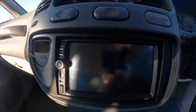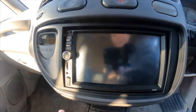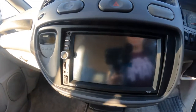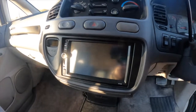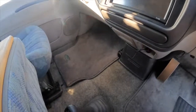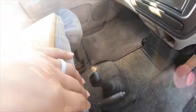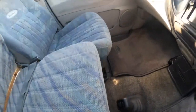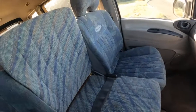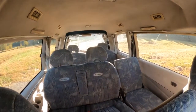It also does come with a USA AM FM radio with the SD card reader, auxiliary port. It is a Bluetooth radio for hands-free calling and audio streaming. It does come with the two-wheel drive and four-wheel drive high and low selection. You do have the middle seat, so it does fit 9 comfortably.